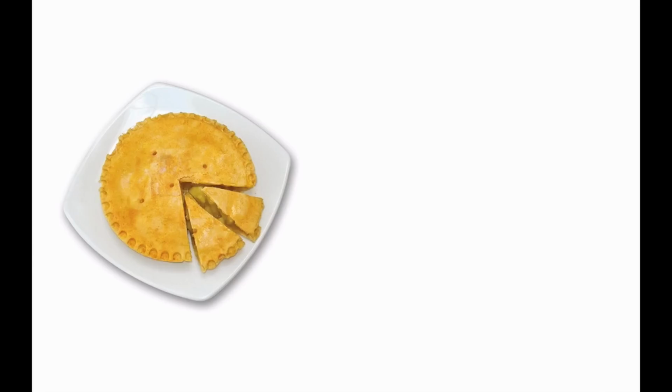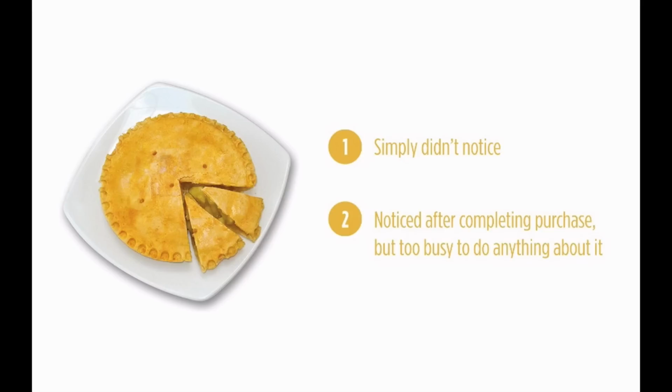So these kinds of design patterns, probably most kinds of dark patterns, focus on two slices of the pie. Of the people who pass through that page, a certain percentage will, firstly, simply not notice what's happened and make the purchase anyway, and never be any wiser. They might unpack the stuff and think it just came with it and never look at the receipt and realise they've been charged more. And then there'll be another percentage who do notice after completing the purchase, but by that time they're too busy to do anything about it, or they might be too lazy.